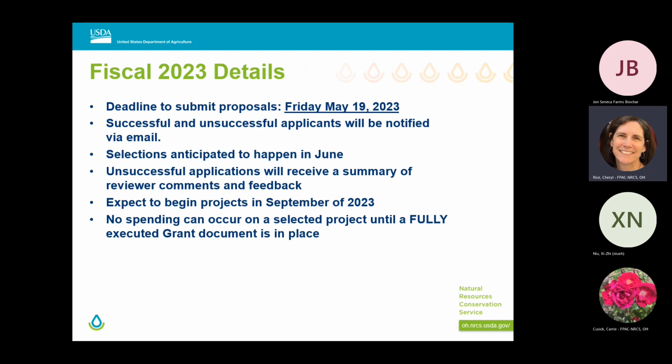So a couple things specific to this fiscal year's notice for funding announcement. The deadline for proposals is Friday, May 19th. So it's 11:59 Eastern time. Both successful and unsuccessful applicants will be notified via email. So the email that you put on that proposal, you really want to make sure it's the one that you're expecting to communicate with us with, at least at the beginning. Again, we're expecting the state conservationist to be making decisions at the beginning of June. Unsuccessful applications will also receive a summary of reviewer comments and feedback.